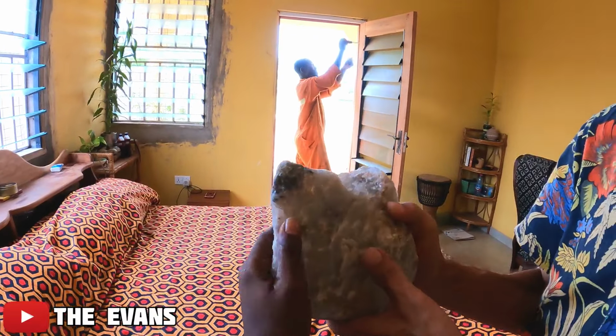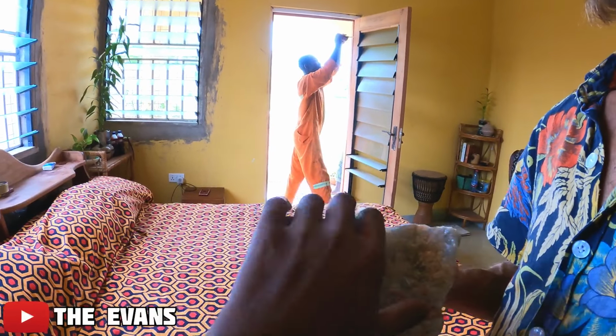We've got our TV, shelving. That's where we charge a lot of stuff. The back of the door has all of our cool Ghana hats, and some more shelving, some plants. My doorstop. Yeah, this is our doorstop. It's from the beach. Big old crystal.